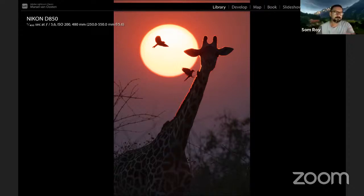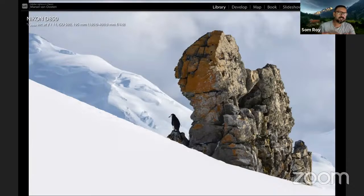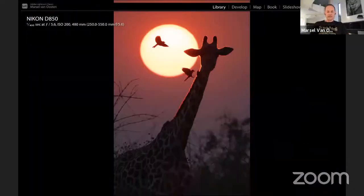I like the red glow on the neck. Yeah, that's always very nice. Those backlit, the rim light. Yeah, that's super cool. Doesn't work with all animals. So with an elephant, you don't get that. But any animal that has fur or feathers, you usually get this. Yeah, that's very cool to do.